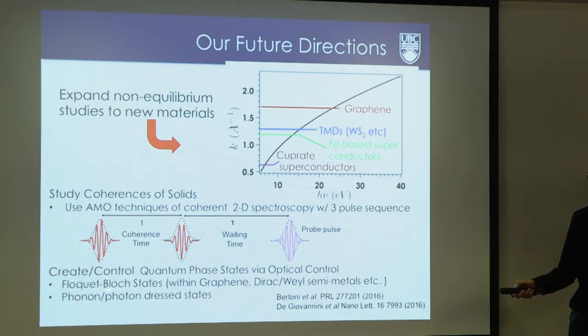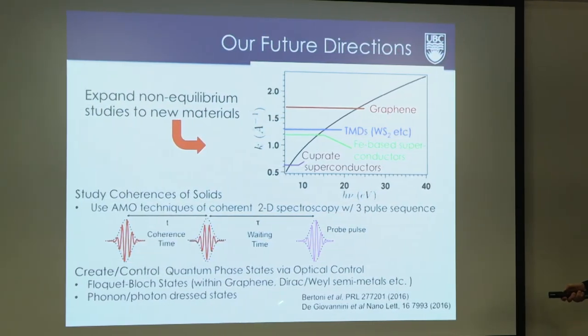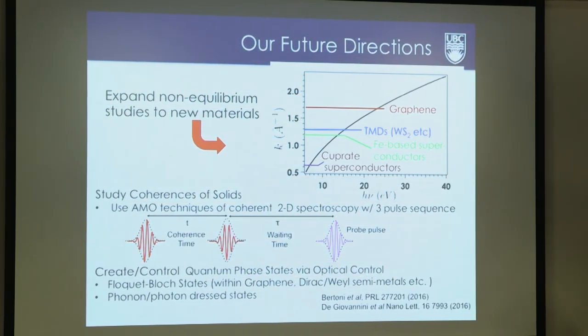So one possibility is to create what are called Floquet-Bloch states, where what you're doing is regularly perturbing the system with an optical pump that mimics periodic Bloch states. And these are some candidates of the materials we're going to be using. As well, you can do phonon or photon dressed states and use these to create Stark shifted states and think about using them for control.